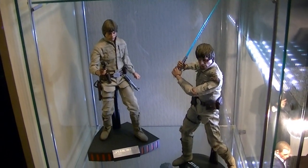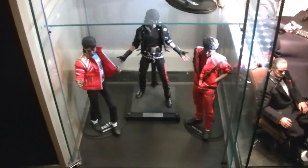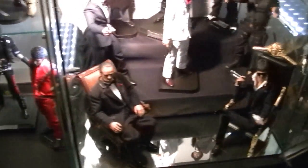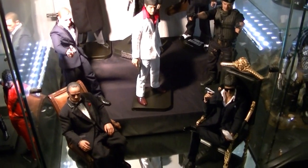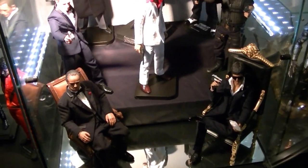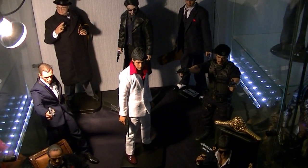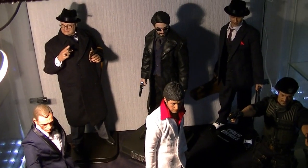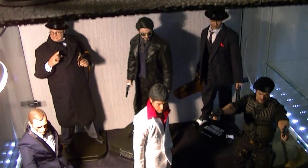Moving down to the DX Luke Skywalker, and below that the DX Michael Jackson, the Thriller and Beat It versions. Moving across, I've got both the Enterbay Scarface figures, the Hot Toys Godfather, a custom James Bond, the Hot Toys Barney Ross from Expendables 2, Carlito's Way, a Winston Churchill, and the Johnny Depp Public Enemies figure from DID.